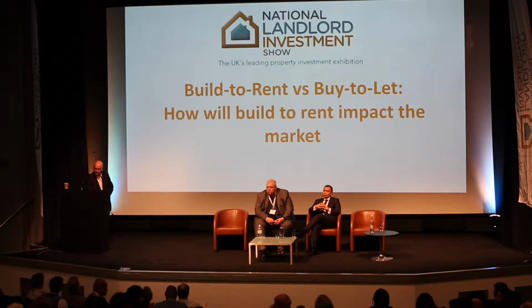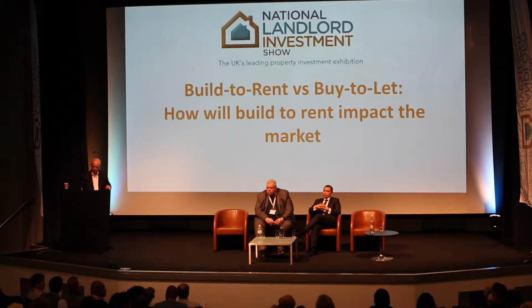People want to stop being millennials, having formerly been young professionals who have got a young family, but that's probably not conducive to living in an apartment block.